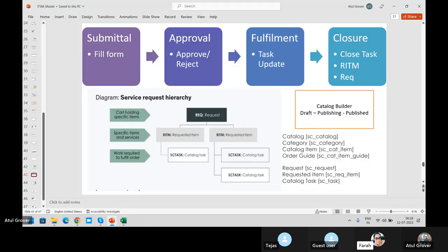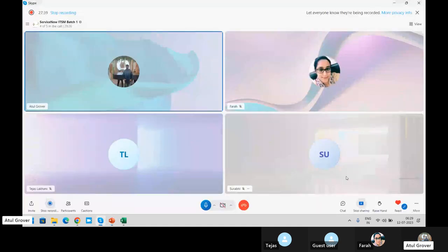Okay, obviously. Let's come to the very important point. In this particular topic, service catalog and request management, two things are different. The first part is this.